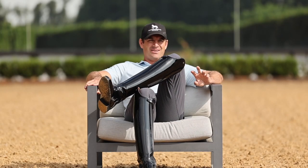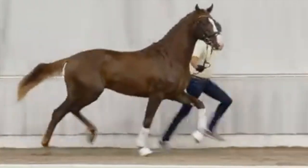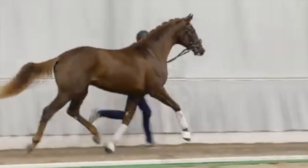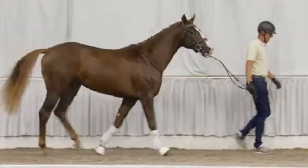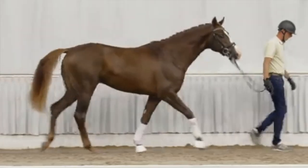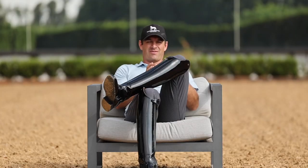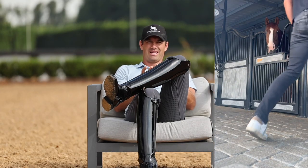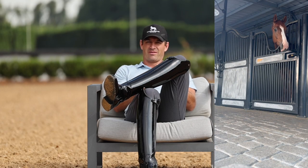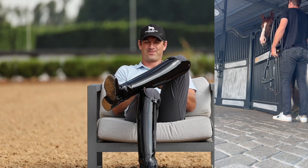So I guess Lionheart is a horse that Jessica and I bought as a 2-year-old, and we've developed him here since he was imported as a 3-year-old. So Lionheart's now 4, and at this moment in time, we're looking to find his new chapter, his new person that's going to be committed to the journey moving forward and developing alongside with him.